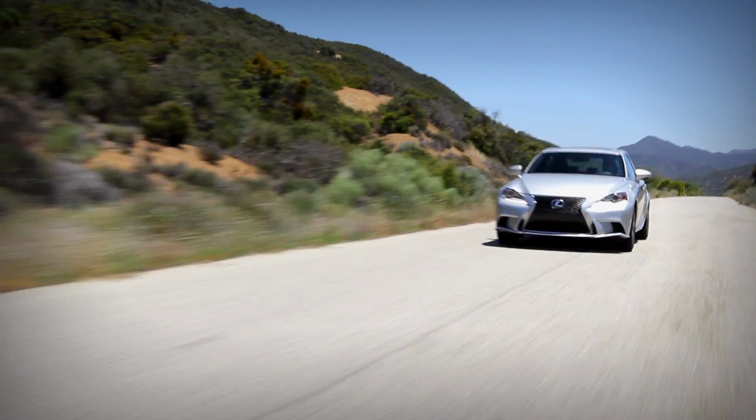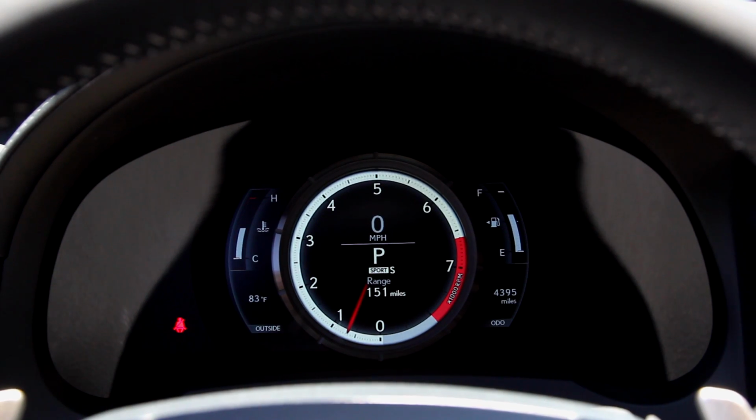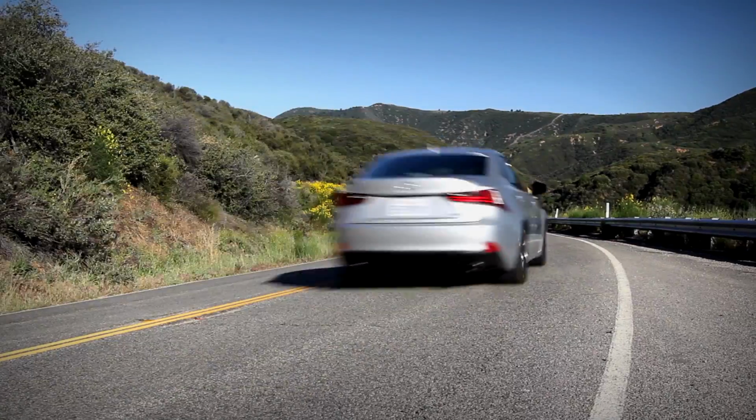But the car has multiple modes for you to set it in. It has Eco, which is what you do if you want to have a fight with the gas pedal. It has Normal, which is essentially like a Camry. And then it has Sport and Sport Plus. I don't think I've ever experienced a car with such a switch in personality.